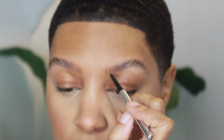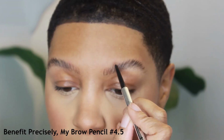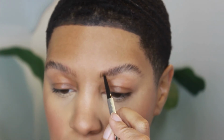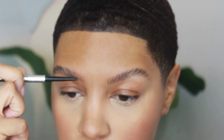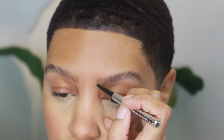And so now I'm going in with my Benefit Precisely My Brow Pencil in the shade 4.5, and I'm just creating hair like strokes in the places where hairs aren't as pronounced. And I'm just gonna create some natural hair like strokes at the beginning of my brows, just to make them more extended towards my nose, because I like my brows to be a little bit longer, very much like unibrow, if you could say.